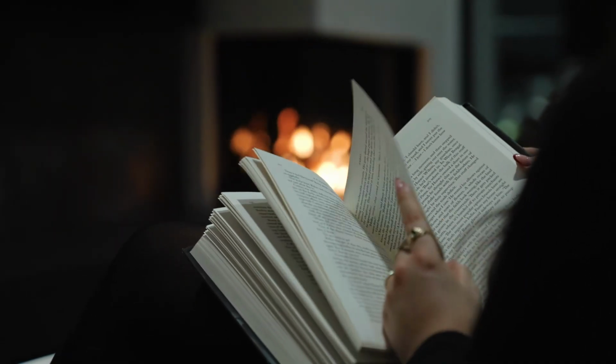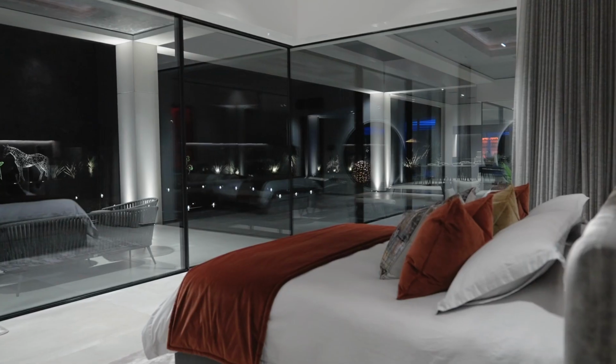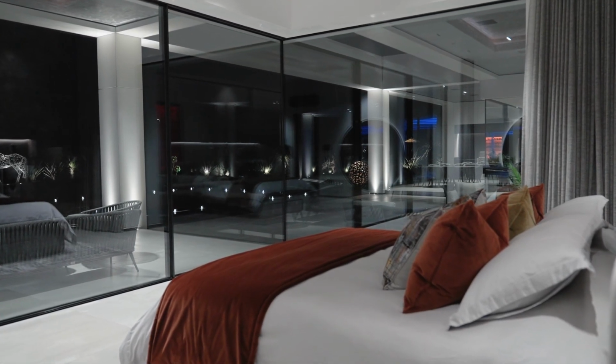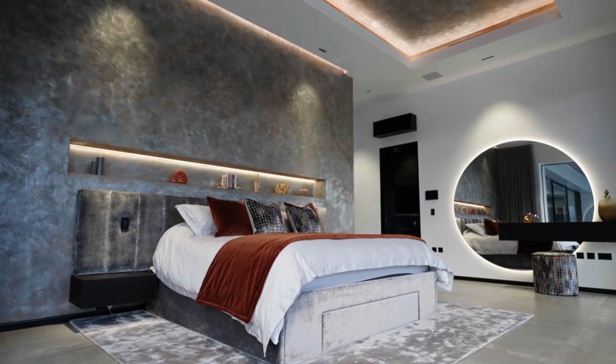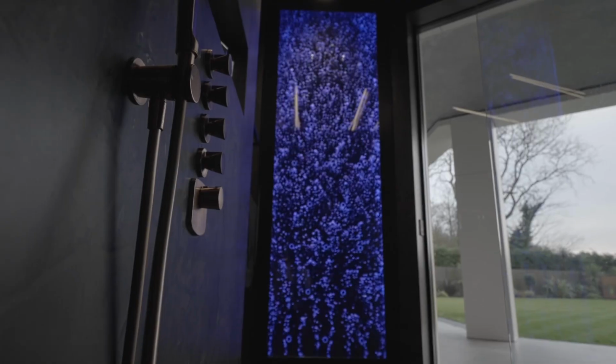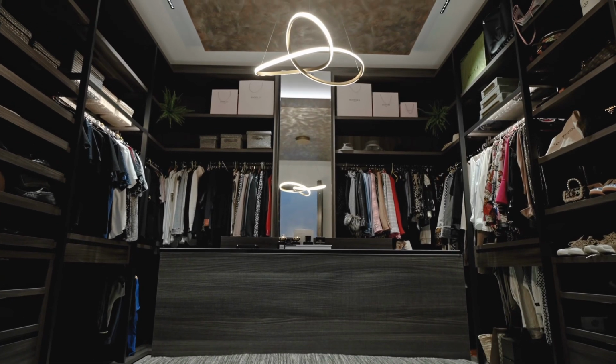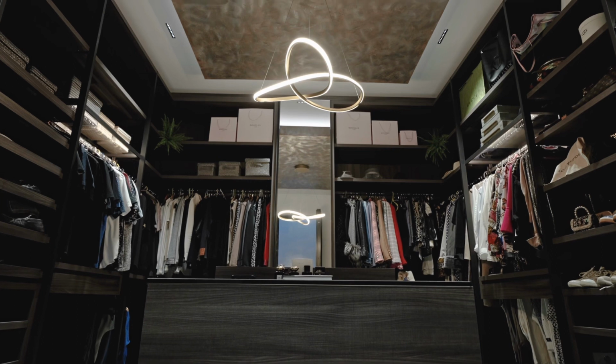For the master bedroom, this had to be at the back, this had to have the best views, this had to have the biggest ensuite and the biggest dressing room, and the emphasis with the design was to make this room one of the nicest rooms in the house. For the dressing room, for instance, this is nearly 25 square metres, it's absolutely vast. But that's what the client wanted.